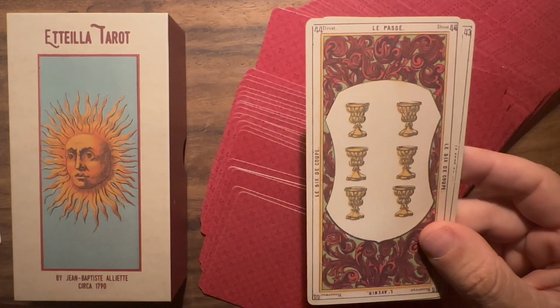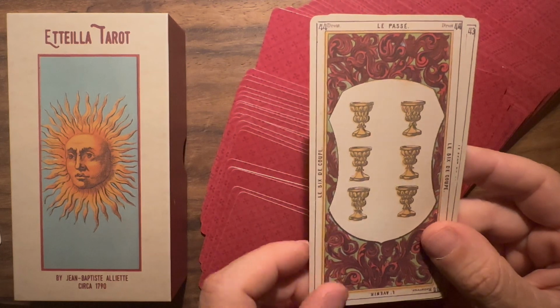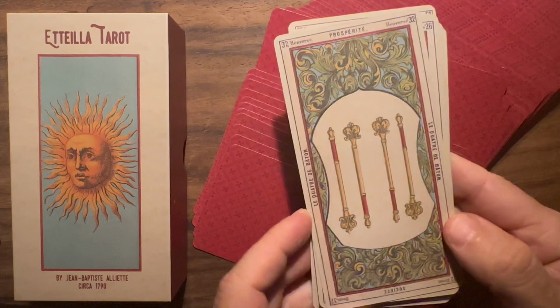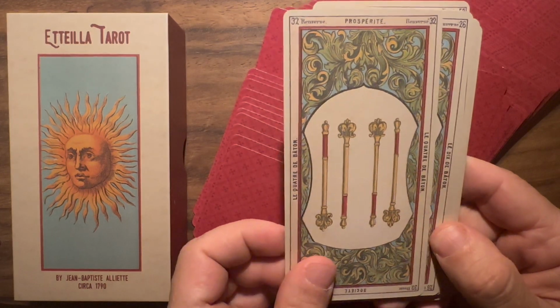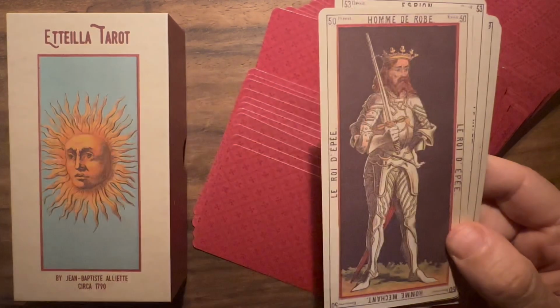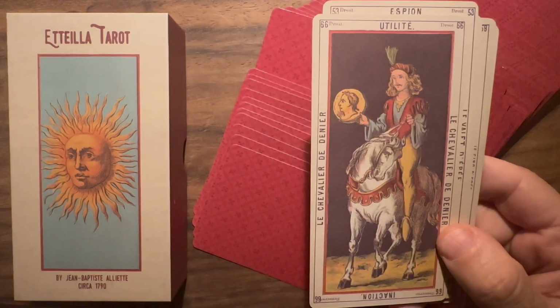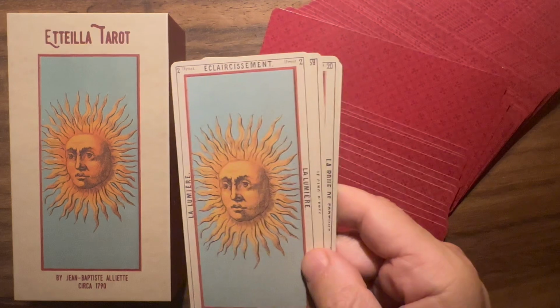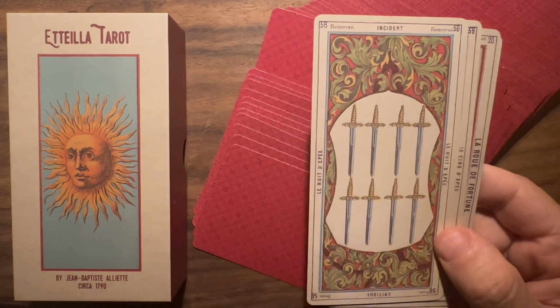So this one is the 6 of Cups. This one is the 7 of Cups. And so on and so forth, you guys. That's how it goes. This is the 4 of Wands. This is the 10 of Wands. This is the King of Swords. Here's the Page of Swords. Here's the Sun, which is what they picked for the cover of the box.